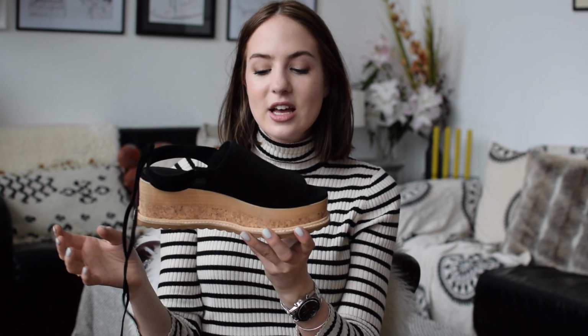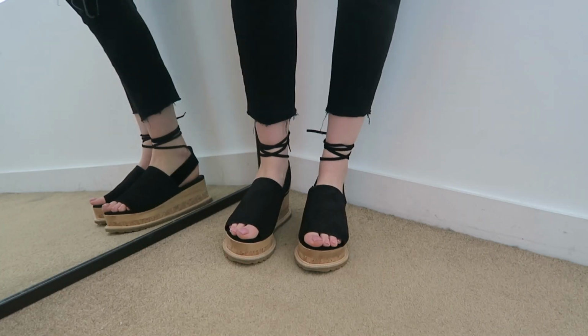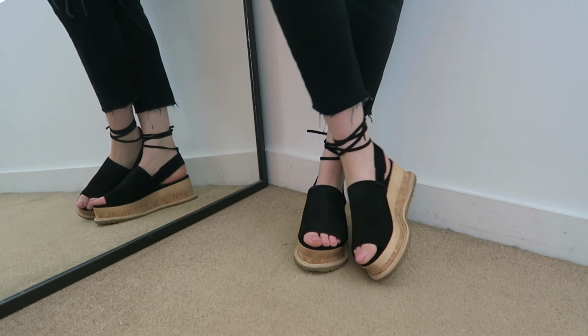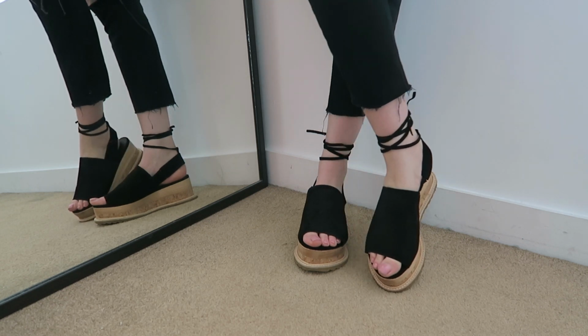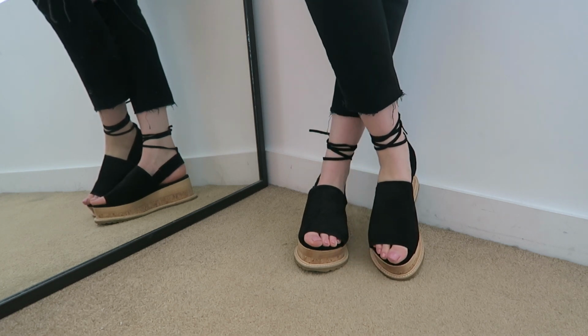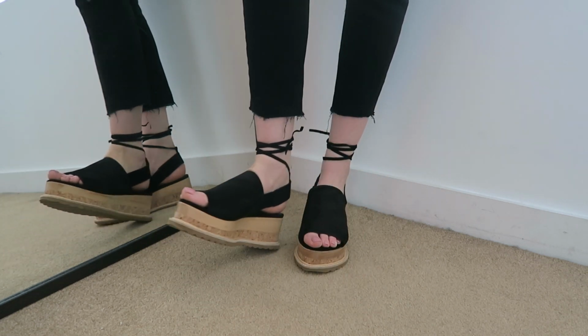I wore them for the first time yesterday and they're really, really comfortable as well. So they have a cork wedge, more of a flatform than a wedge, and then a suede upper, and then there's nice little ankle ties. I'm a big fan of an ankle tie. And because they're kind of clunky and heavy, even with the fact they're open toe and the back is open, they still don't feel overly summery at all.